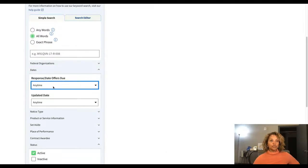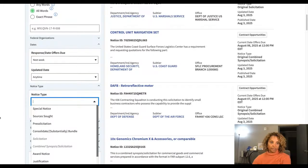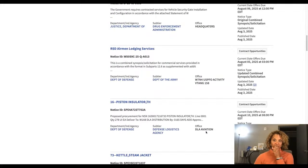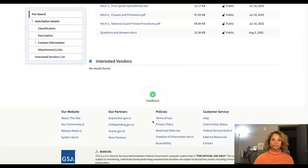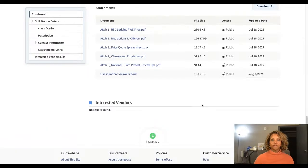So we're going to do next week, this time, solicitation, combined solicitation. We're not even going to look at a set aside. So since lodging was brought up, if you're interested in lodging, type hotel. Sandra, it does it for all of them. So you see, I follow it.